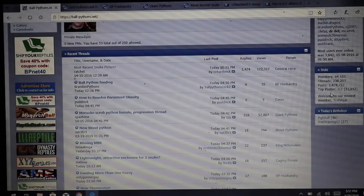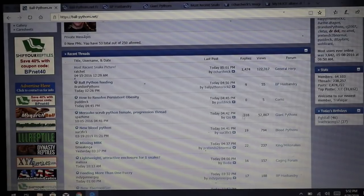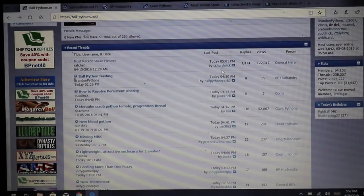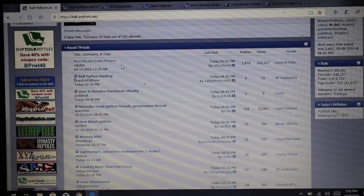It even has the top poster, JLC, with 31,000 posts. And it lists people's birthdays. It's a really neat reptile community website where you can just jump in. You can post any topic. And the ones I really like are like this one at the top, the most recent snake picture. If you have a picture of your snake, you can post it on there and everyone will jump in and say, oh cool, that's an awesome snake.